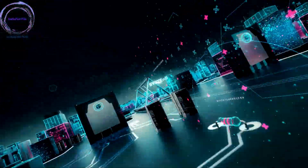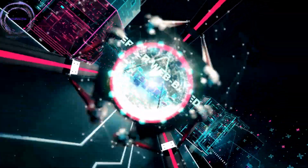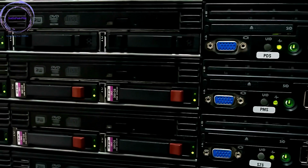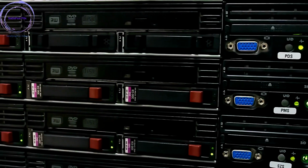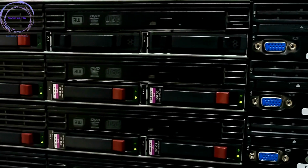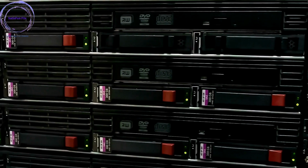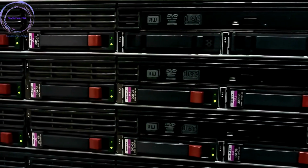Step 2. Backup your data to avoid data loss during the installation process. Backup all important files, documents, photos, and any other data on your computer. Create a backup on an external hard drive, cloud storage, or use a reliable backup software.